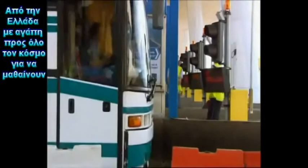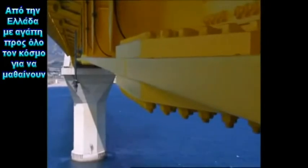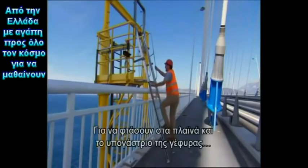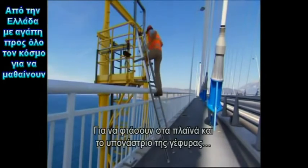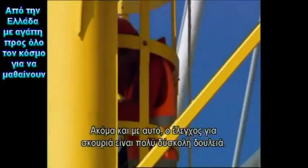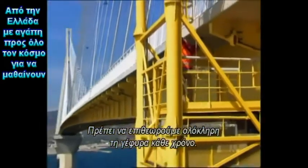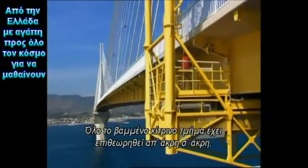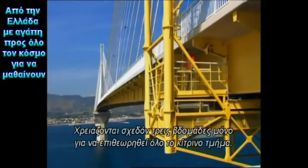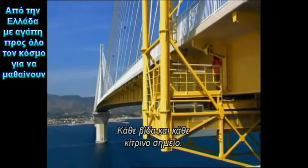But work on any bridge is never really finished. The builders just switch gears from construction to maintenance. To access the sides and underbelly of the bridge, inspectors use a motorized scaffolding called a gantry. Even with it, checking for rust is a high wire act. We have to inspect all the bridge every year. All the yellow paint has to be inspected from one end to another. It takes about 3 weeks just to inspect all the yellow, each bolt and each yellow coated area.